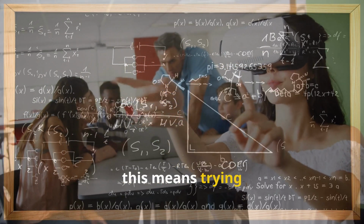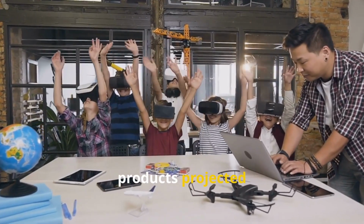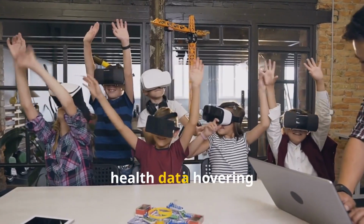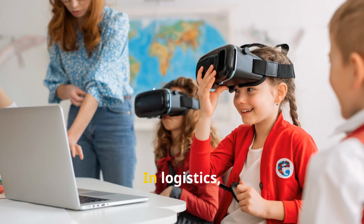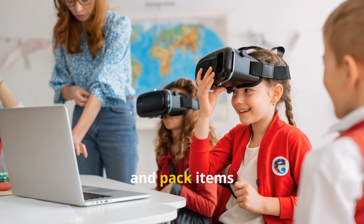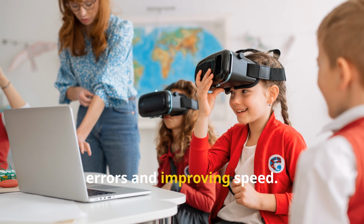In retail, this means trying on clothes without undressing, walking through a furniture store with products projected into your own living room, grocery shopping with recipes and health data hovering in your field of view. In logistics, warehouse workers equipped with spatial overlays can pick, scan, and pack items without needing to look at paper or phones, reducing errors and improving speed.